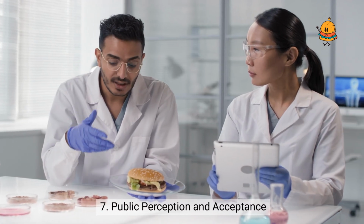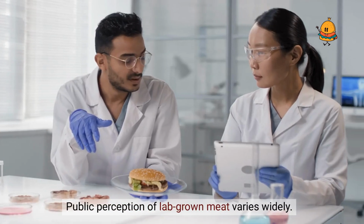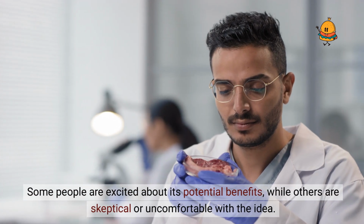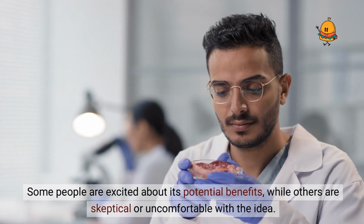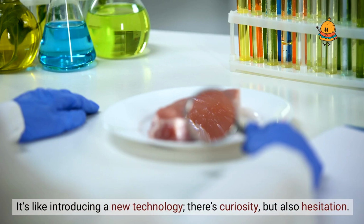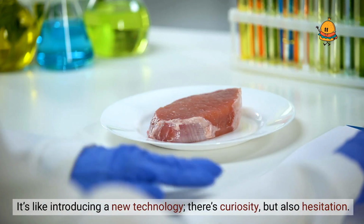7. Public perception and acceptance. Public perception of lab-grown meat varies widely. Some people are excited about its potential benefits, while others are skeptical or uncomfortable with the idea. It's like introducing a new technology. There's curiosity, but also hesitation.